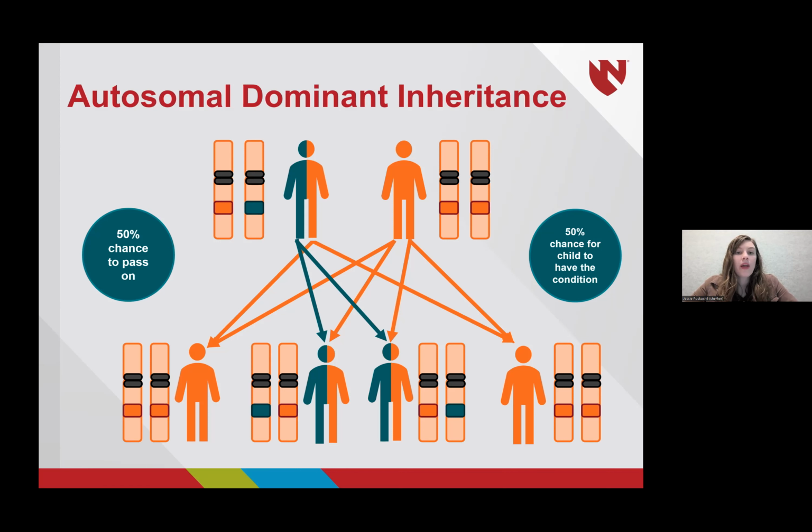So we know that there's a 50% chance to pass on either that working copy of the gene or the non-working copy of the gene to each of their children. And most of these changes aren't new in someone, and so we suspect that their siblings would also be at a 50% chance to have the same change, and one of their parents probably had it too. And so when someone is found to have one of these changes, we like to test all of those first-degree relatives to see who else has this change. So this is what most cancer syndromes are inherited as, where you only need 1 copy not working to see that increased risk.